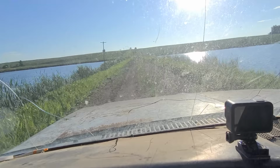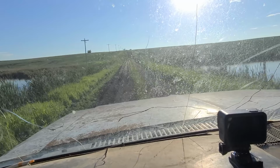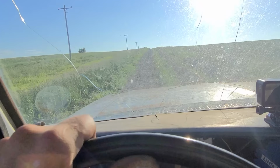Section line right now, try to avoid going on the highway, and it's really soggy. Oh yeah, come on. Probably not the best way to find out if four-wheel drive works, but it just might come down to that. Here's the power. Come on, girl. Oh no.